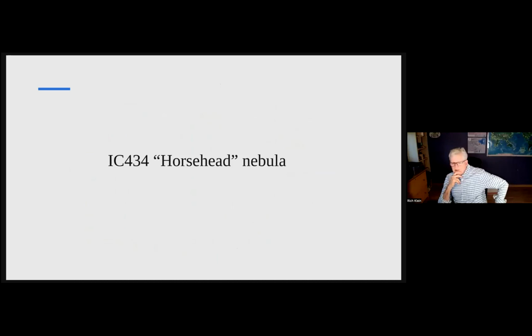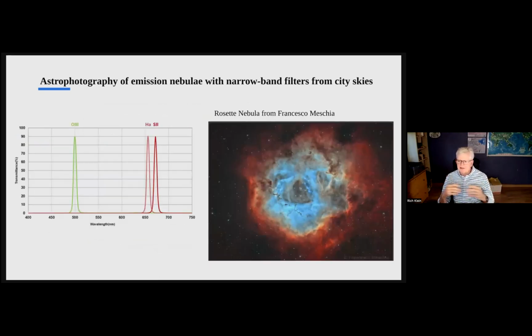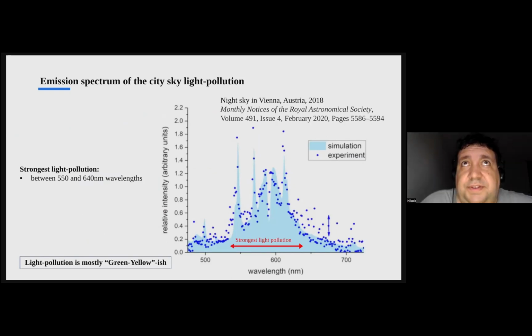Yeah, I have a question. Back on the spectrum of light pollution, it showed that the light pollution was strongest in the yellow-green area. That's exactly where the human eye is most sensitive also. Is this data feedback with respect to human perception, or is that just a happy coincidence, as it were? It's not coincidence.